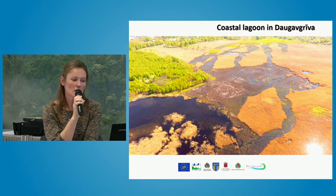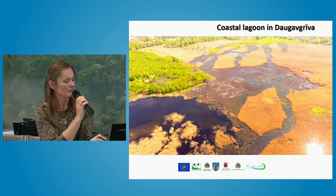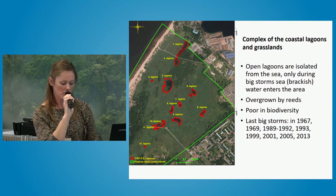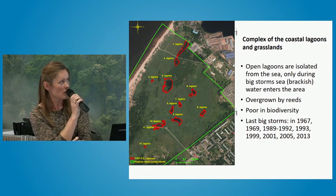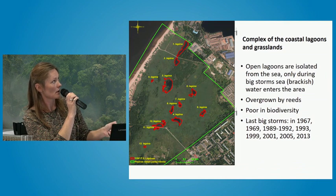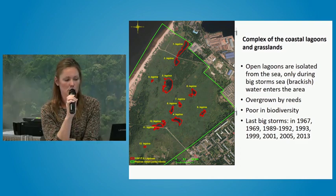And about the coastal lagoon in Daugavgrīva. Here we can see it from above, the complex of coastal lagoons and grasslands in Daugavgrīva. The problems for this area are that open lagoons are isolated from the sea. Only during big storms does sea brackish water enter the area. And the rest of the territory is covered by dense common reed, and that's why biodiversity is very poor.